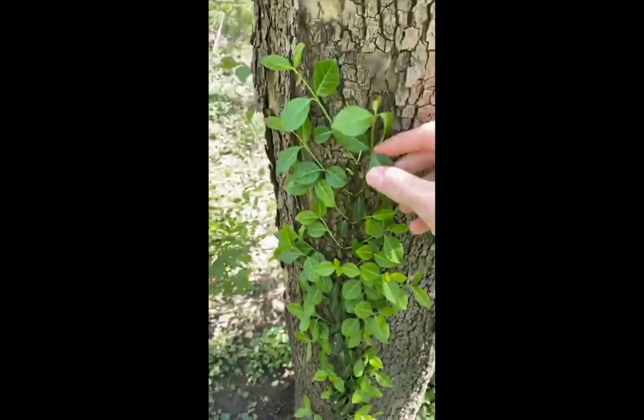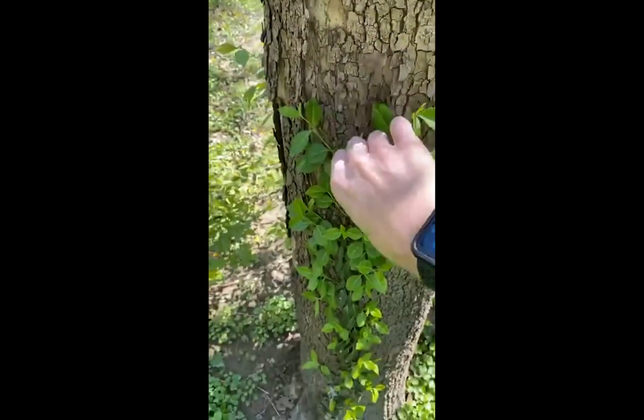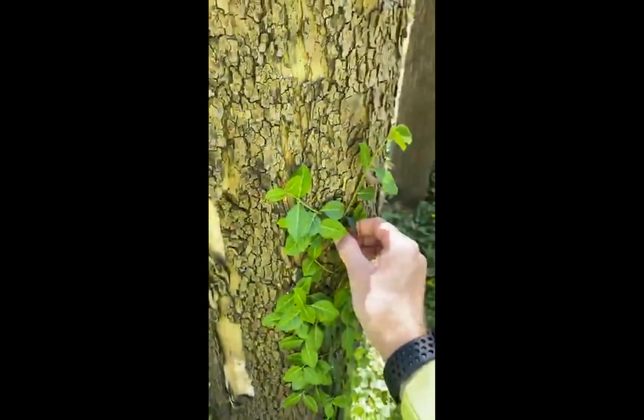So like I said, this is kind of a creeping vine. It's evergreen to an extent. Let's see if I can peel this off of here.